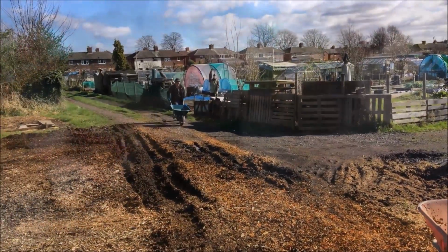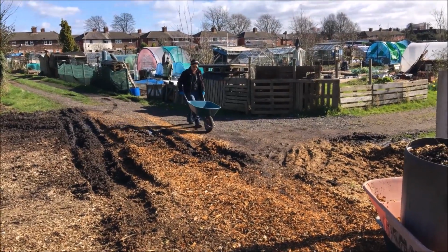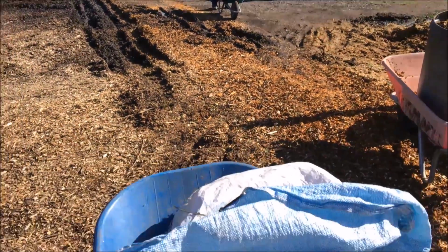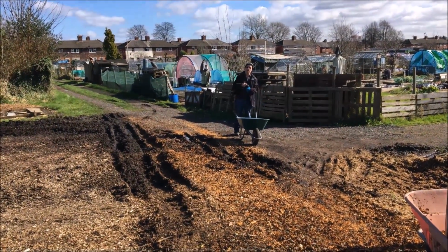Here comes Buglugs now with his... How many have you had now, mate? 7. I've only had... This is my 7th one here. Yeah, but yours are bigger. Oh, he's saying mine's bigger or something.